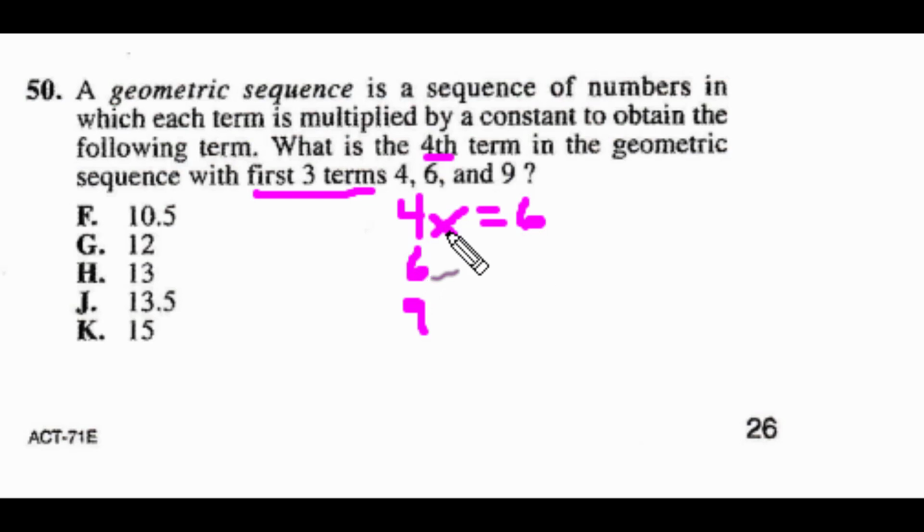So 6 times that same number, the mystery number we called x, when we go 6 times that number x, that's going to give us 9. So we just write that down there, right? Then when we come down over here, we see that now we have 9 times x is going to equal the number that's the 4th term. All right? So let's do some algebra and just calculate what that is.